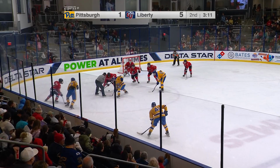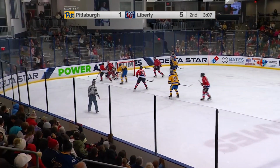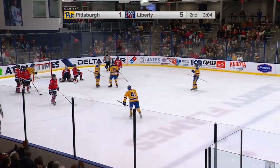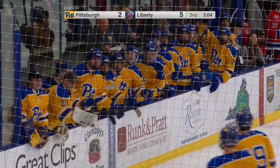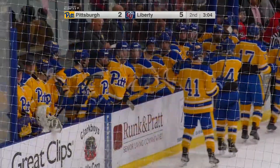I feel like they just got to get over the red line and maybe throw something towards the net for a rebound and then just crash the net. They make that happen, causing some havoc in front of the net. Brady Rotolo finishes that one off. Pittsburgh, they've made it a 3-goal game.